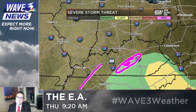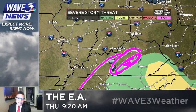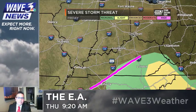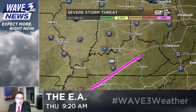But if that track, again, is a little more west, then we may have to watch, say, Bardstown and perhaps even E-Town to be added to that threat. And an opposite effect, if that track is just a couple of counties over to the right, then we're in the clear altogether. So a couple of counties makes a big difference here, guys, on this one.